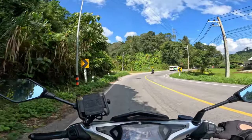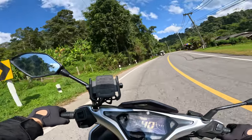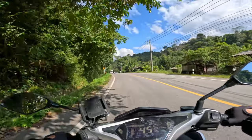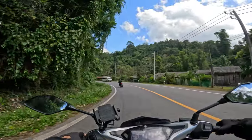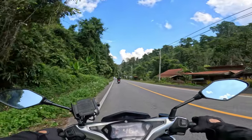All right, quick update. We have been on the bike for 3 hours. My butt is feeling fantastic compared to any other motorbike trip we've done because this bike is so nice. What an awesome day so far. Be careful, doggy.